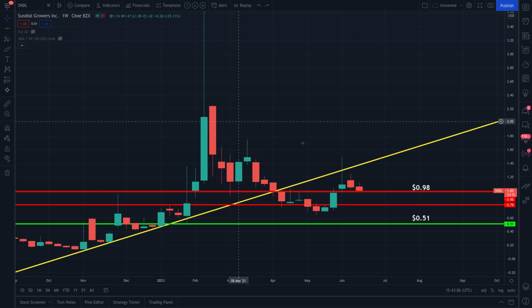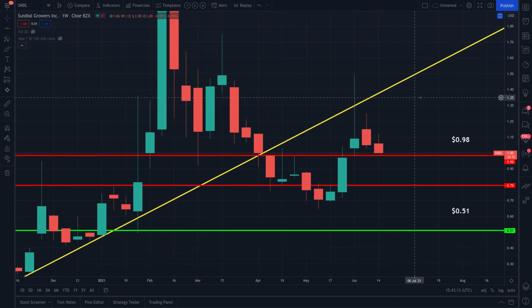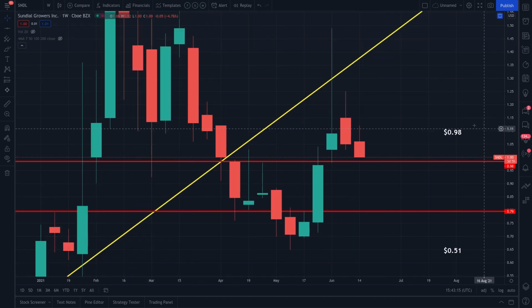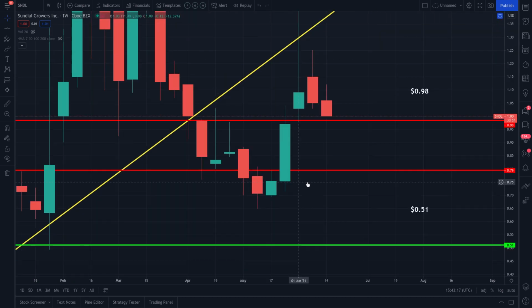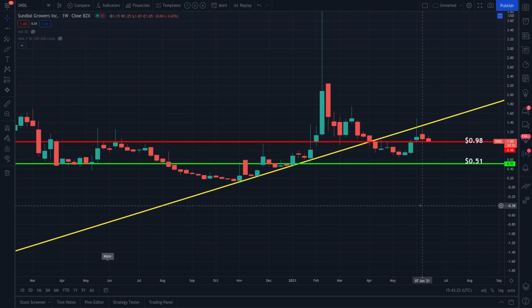Okay, it's really simple, guys. Just looking for lower lows and lower highs to verify a downtrend. This market is still subjected to a downtrend if 98 cents cannot hold. Okay, the uptrend was here. I don't want to spend too much time on this. We'll go over it, each one briefly here, guys.